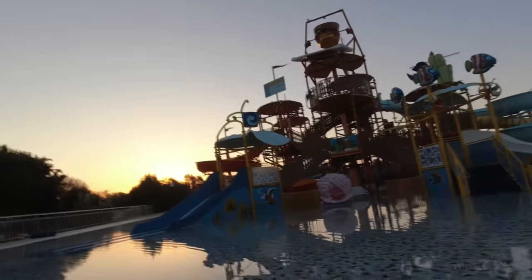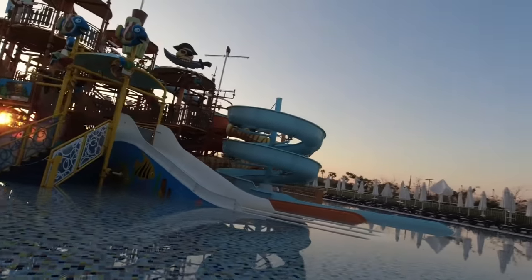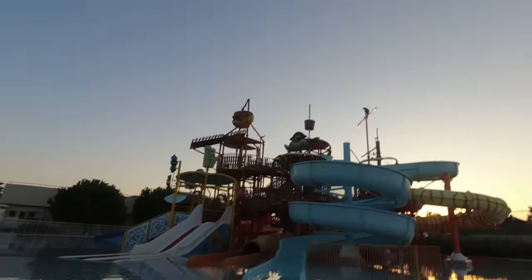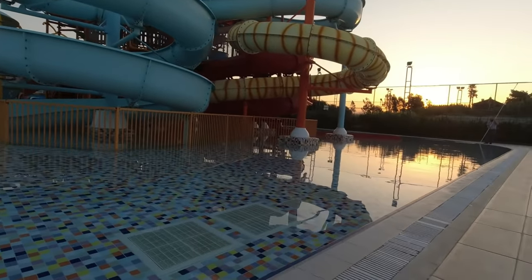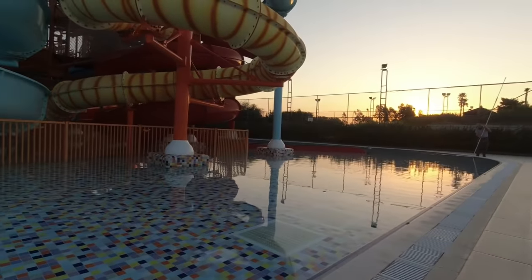And this is the slide. I'm looking at the bucket. It's going round and round and round. Didn't go this ride for a long time. This morning we will come here, okay? With Dada.